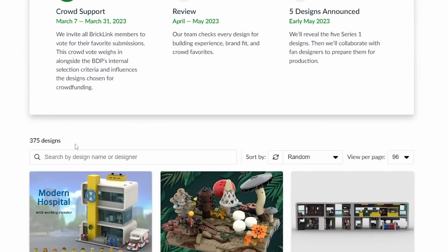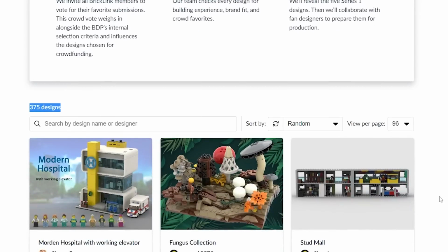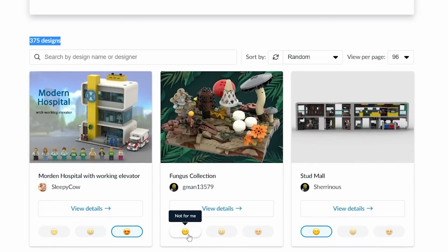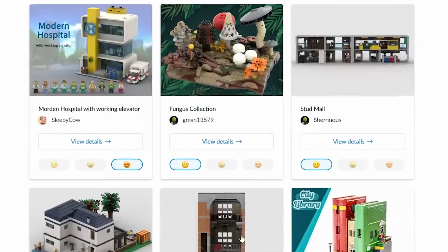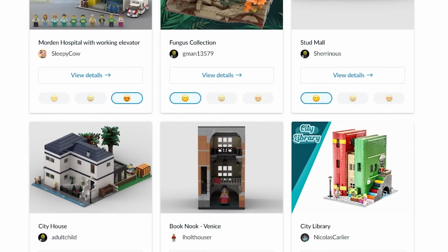And there are 375 designs. So, of course, we're not going to take a detailed look at every single one of them. But, hey, let's get started at the top here. Fungus. I don't know if I need Lego Fungus. I like the part usage on that. But it's just probably not for me. This house looks pretty cool, but I don't know. It looks sort of plain Jane, not for me.